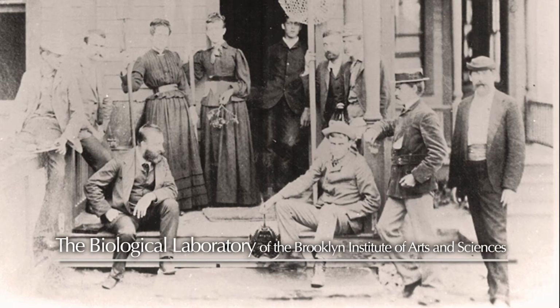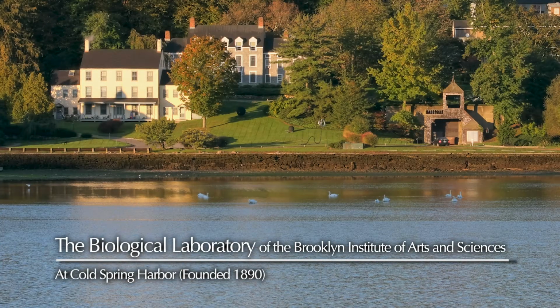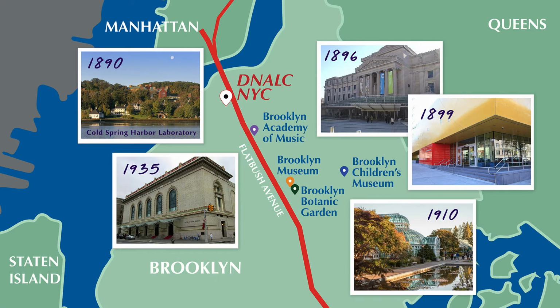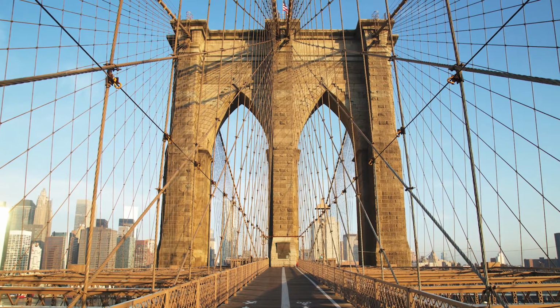Cold Spring Harbor Laboratory was founded in 1890 by the Brooklyn Institute of Arts and Sciences, which grew to include the Brooklyn Museum, Brooklyn Children's Museum, Brooklyn Botanic Garden, and the Brooklyn Academy of Music. So in joining these institutions along the axis of Flatbush Avenue, the DNA Learning Center will be coming home to Brooklyn.